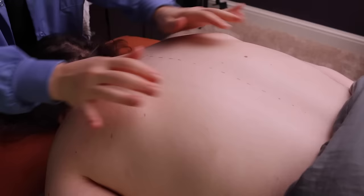Just feeling it's cooled down a lot in this area, which is good. I think the body is ready for a little bit of massage, but first I want to just work into the hair a little bit.